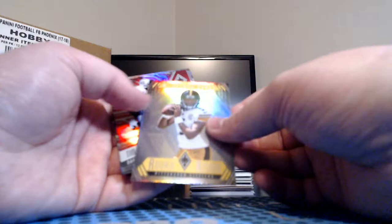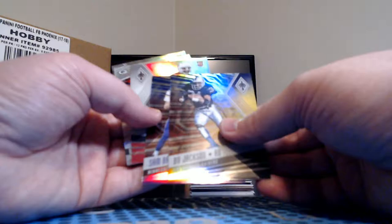We have a Wayne Gallman, hot pack rookie, for the Giants, non-numbered. Rookie Rising, Joshua Dobbs. Pink, Tim Brown, 130 of 199. And our other hot pack cards are Bo Jackson and Sam Bradford. Hanson Reddick, rookie, non-numbered. Brett Favre, legacy, non-numbered. Brian Urlacher, 231 of 299 for the Bears.